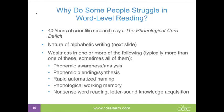There are different ways of dividing this up, but it's still the same pie. These are five different ways of representing the key features of the phonological core deficit. And children who struggle in reading struggle in one or more of these. And we have not found other alternative explanations for poor word reading outside the phonological core deficit. They looked at all kinds of visual explanations, all types of things, and none of them have turned out to be causally related.